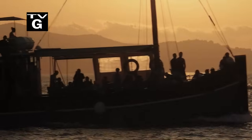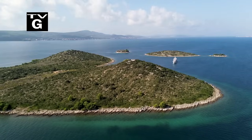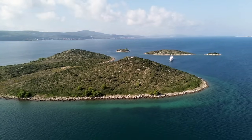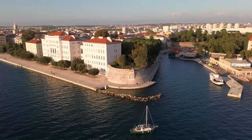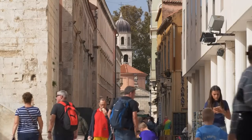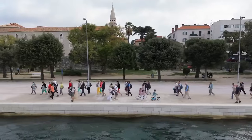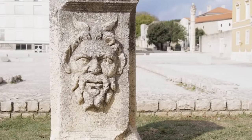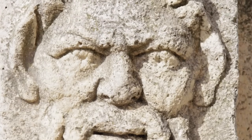For thousands of years, the Adriatic Sea has guided ships into the safe harbors of Croatia's Dalmatian coast. Among these ancient ports stands Zadar, one of the country's oldest continually inhabited cities. Colonized by the Romans in the 1st century BC, remnants of the empire's occupation endure to this day.